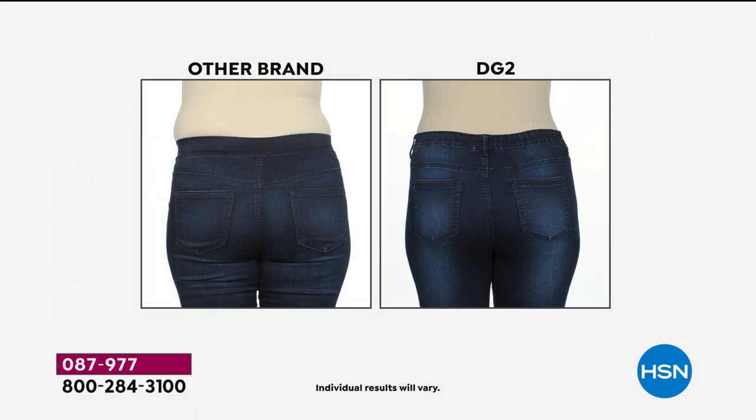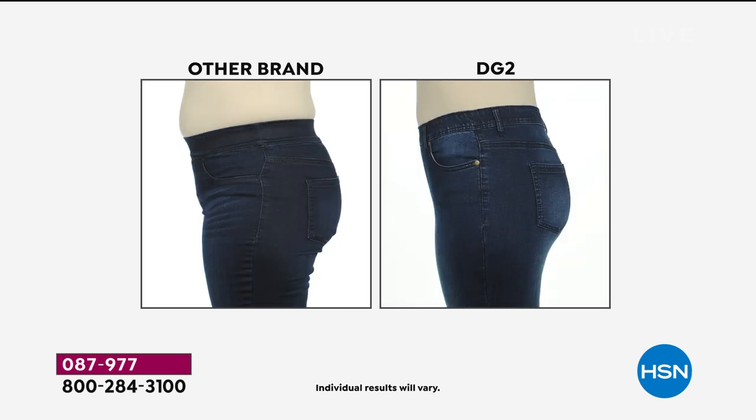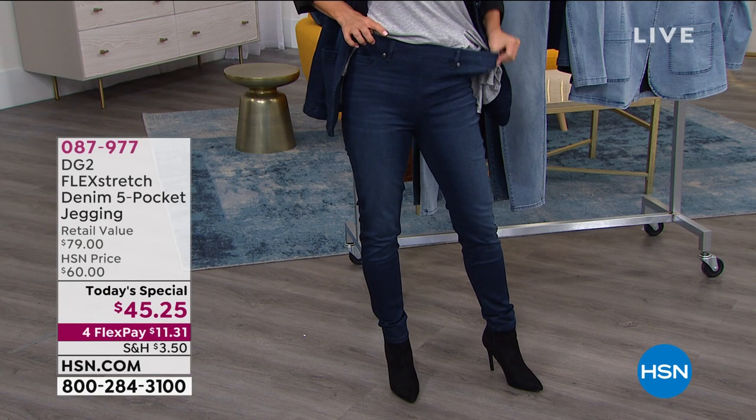This is all about holding you in. And, you know, I always say the same thing. I would even be a worse version of the other brand if we were using me. And look what happens to the side. And that, I think, is the most dramatic, Sarah, it's the same model. It was shot on the same day. She didn't eat in between. Look at how flex stretch subtly, gently holds you in and makes you look at least 10 pounds thinner through the middle area.